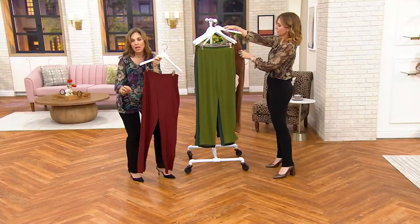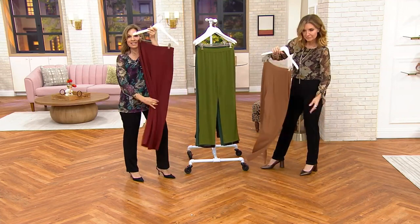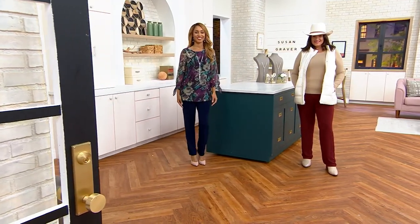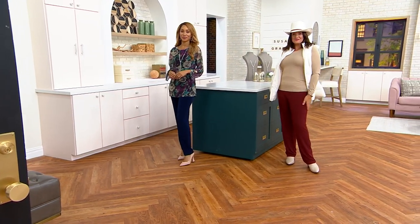It doesn't wrinkle. It goes in the washing machine and dryer. You pull it out of the dryer, it'll dry in like 10 minutes, and there's no wrinkling. There's no steaming. There's no ironing. You could sit in this pant for hours and hours. When you get to your destination, you look phenomenal.